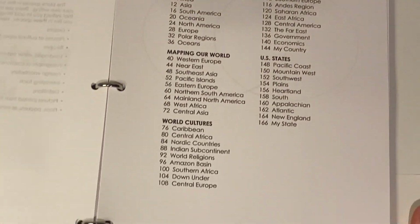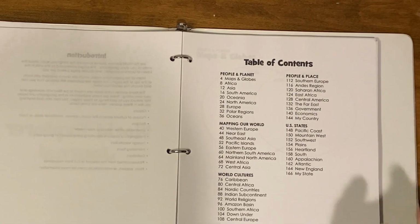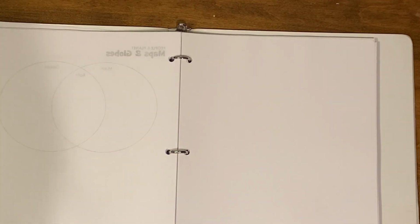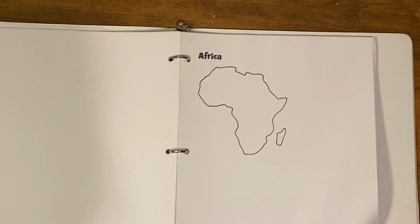This is the World Explorers Journal that you can buy separately from the unit. Basically a place to keep your notebooking pages about the topics as you study through geography. Again, we didn't really use this.